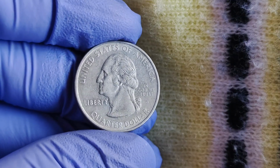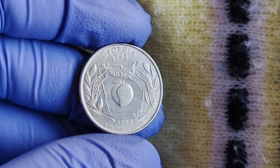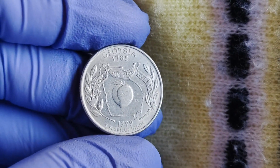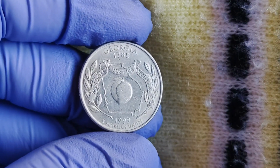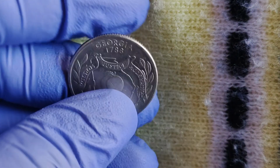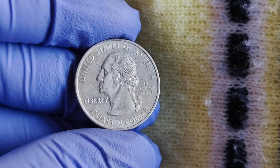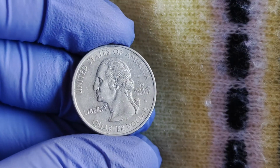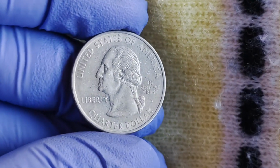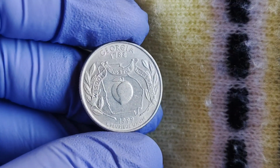But this tiny detail is why it's worth millions, and most people miss it. The flaw on these rare quarters often hides near the peach. A faint doubling that looks almost like a shadow across the design. Some are struck off-center, with the rim shifted in a way that makes the peach float. Others show a dramatic die clash, where ghostly outlines appear behind the leaves. And then there's the rarest of them all, the one with the full reverse cud, a raised, broken metal patch that stretches across the design like a scar that shouldn't exist.